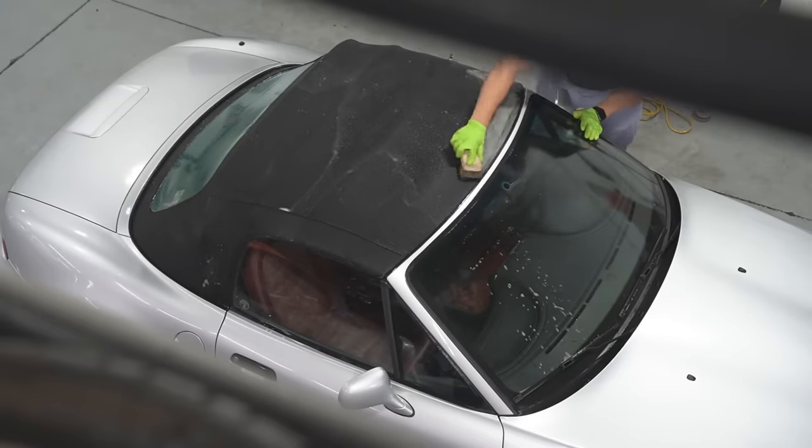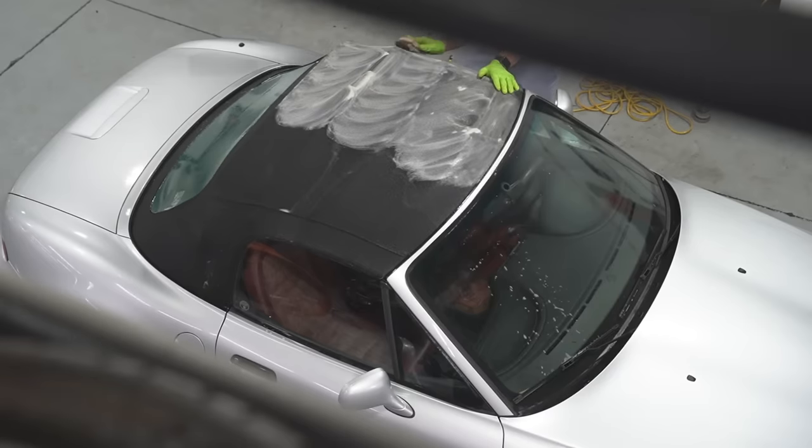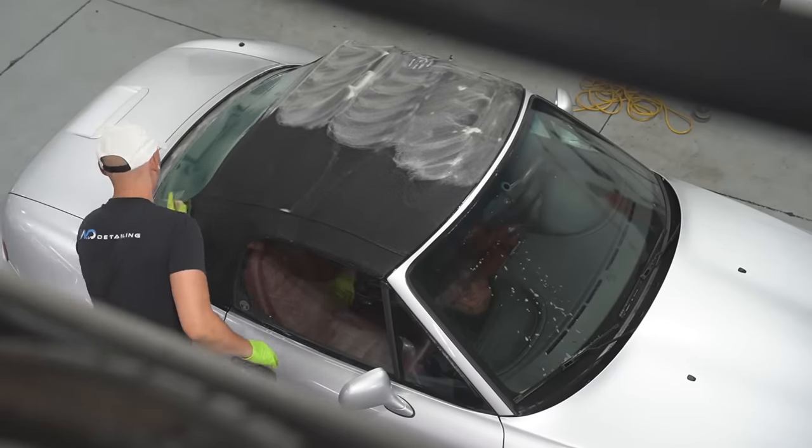But anyways, cleaning the top, we used our extractor soap and a brush, and we were able to brush it in, and then we power washed it away.